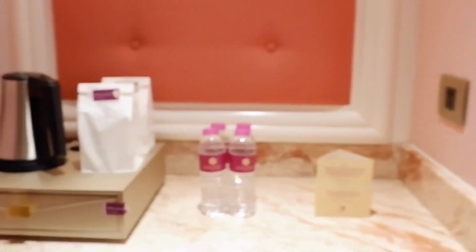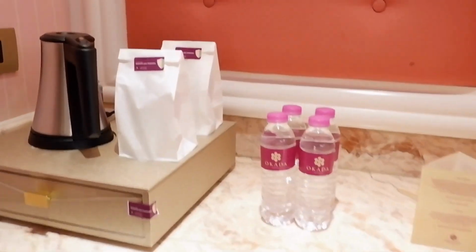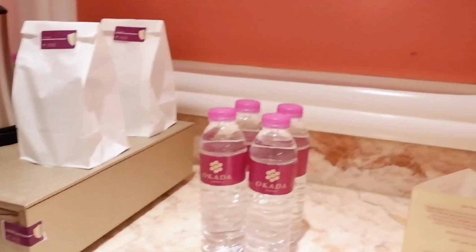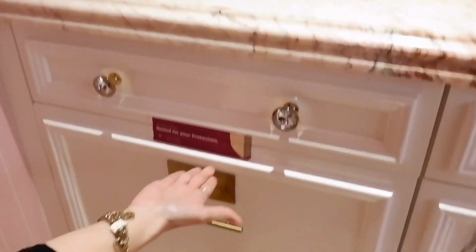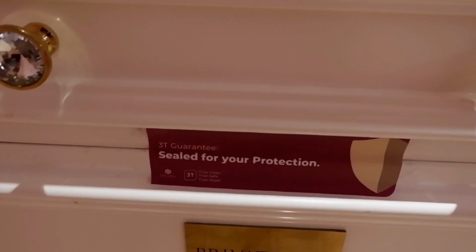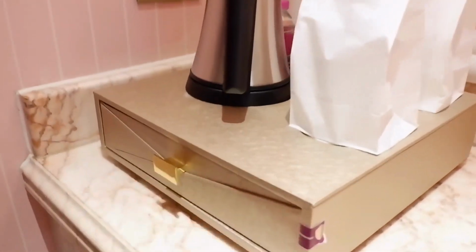This is a mini bar. So we have complimentary water. Let's check. There's drawers here. It's empty. Okay. It's sealed for your protection. So this is also sealed for our protection.